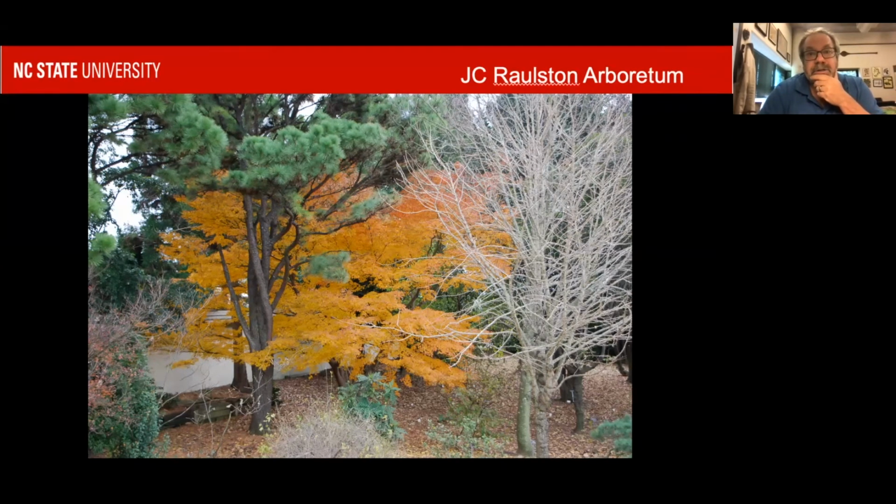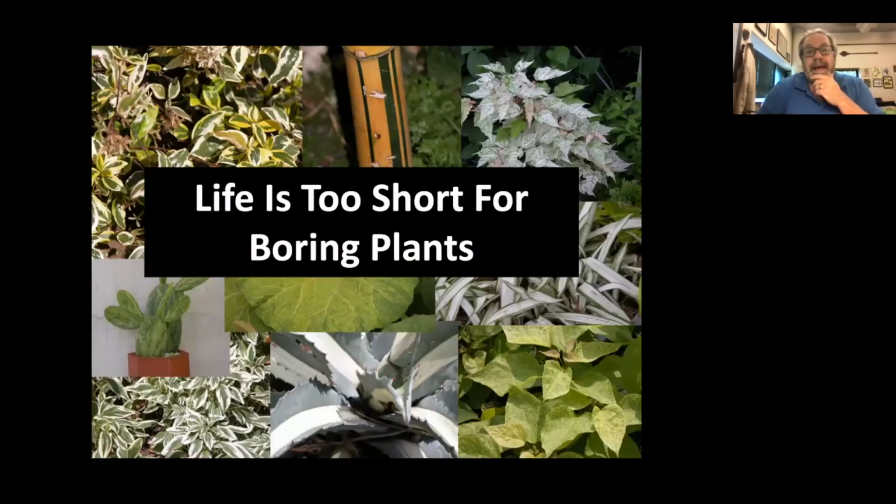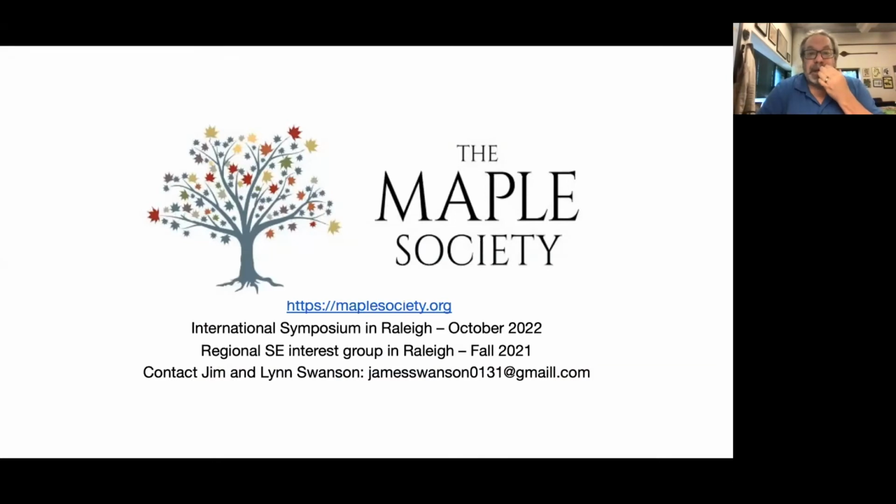I think it's so hard to beat. So if that whet your appetite for maples, I'm going to put a plug in for the Maple Society. Maple Society is a great group. It's a very active society. Go to maplesociety.org. The International Symposium is going to be here in Raleigh in October of 2022. You should put on your calendar to be here for it.